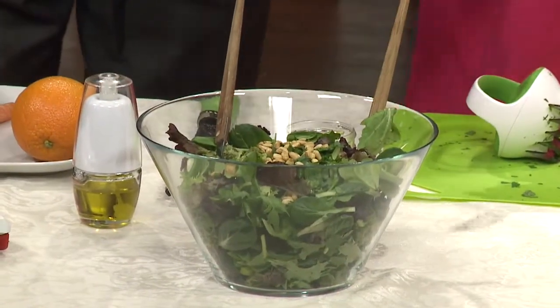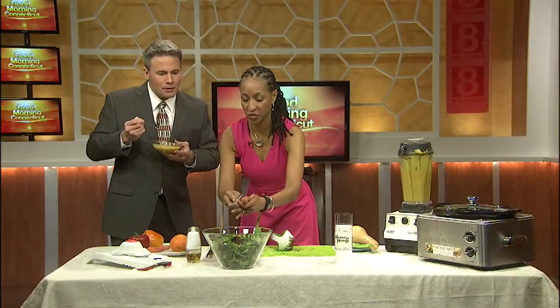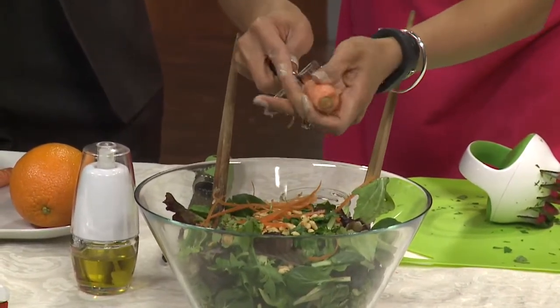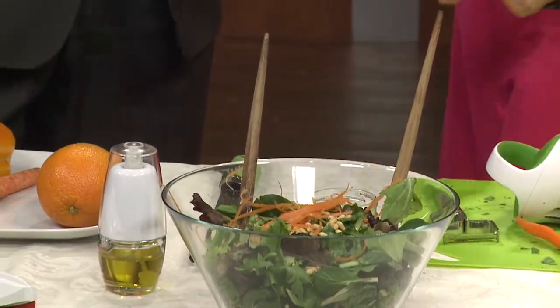Now, here's something I love, which is a tool to use to julienne vegetables. This is great because of how quick this is, right? Without having to chop the carrots up. Look at these nice little pieces in here. I've seen those devices, but I didn't know that's what they did. I love this. Gosh, I learned so much.